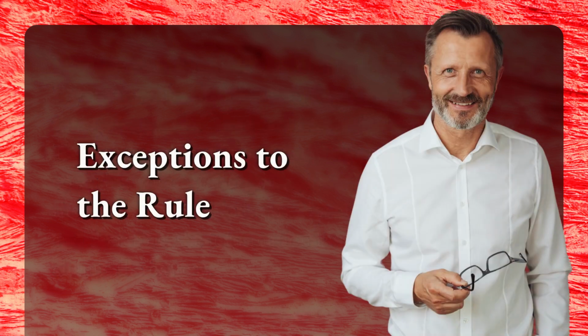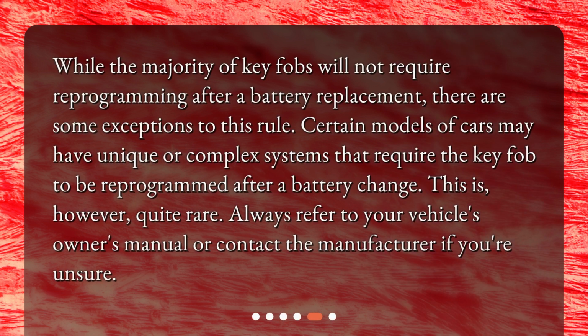Exceptions to the rule. While the majority of key fobs will not require reprogramming after a battery replacement, there are some exceptions to this rule. Certain models of cars may have unique or complex systems that require the key fob to be reprogrammed after a battery change. This is, however, quite rare. Always refer to your vehicle's owner's manual or contact the manufacturer if you're unsure.